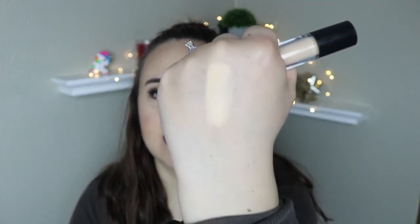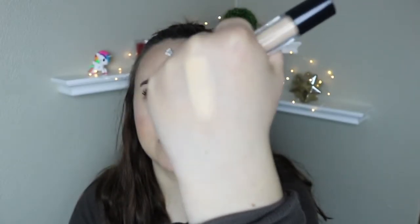Here's a little swatch of it. So smooth and creamy. Just a really nice formula. And when I go to blend this out, it blends out like a dream. I just take my beauty blender and go over it like once and it's flawless. I absolutely love the way this blends out. I love how this looks under the eyes. I love the coverage that I get with this concealer. Just a really nice, semi-affordable concealer. This is another one from the Ulta brand that I would definitely suggest picking up.